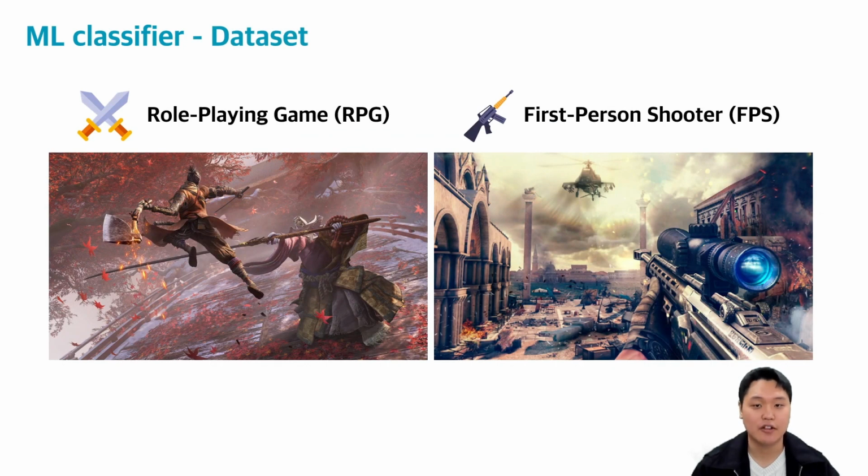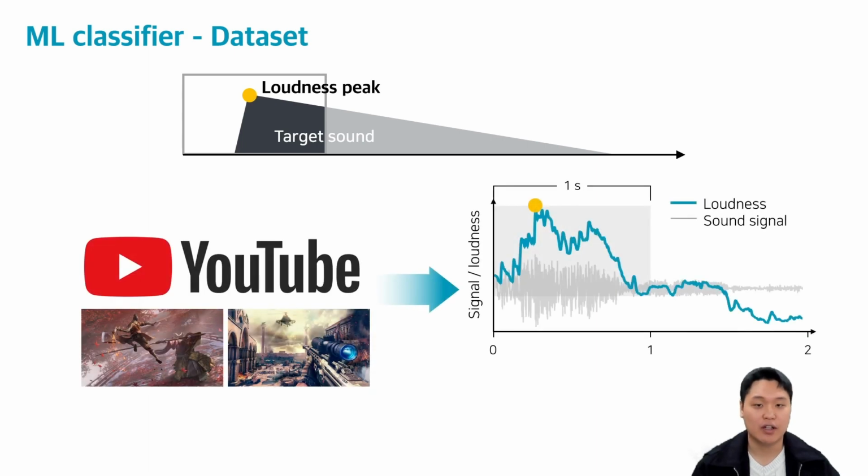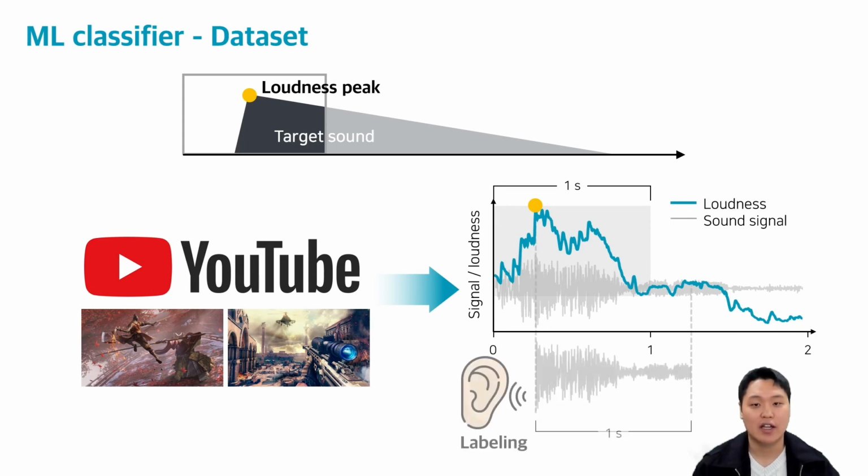To make this possible, we collected data ourselves. We created datasets of role-playing game and first-person shooter games. Earlier, we mentioned that the sounds we want to capture generally have loudness peaks. We extracted peaks from the sounds in many RPG and FPS gameplay videos on YouTube and labeled which haptic effect was appropriate by listening to them ourselves.